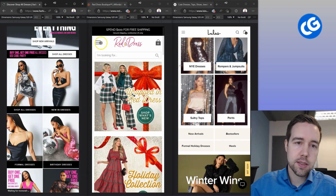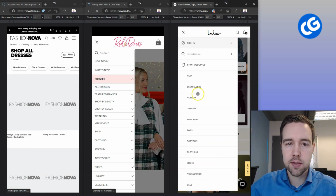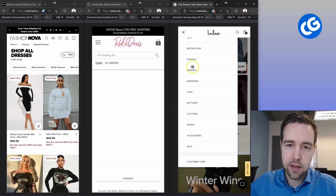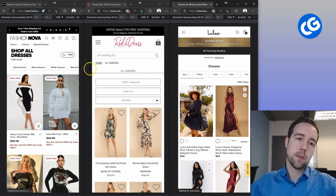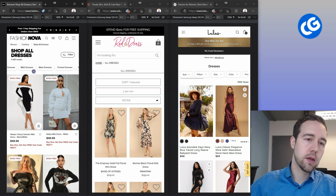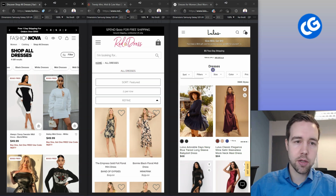Let's take a look at this overall category page. I'll try to see the all dresses page, because that is something that all of them are offering, and then we can understand that perspective. First of all, this is one that we've started to implement for our clients and highly recommend: this kind of slider here, because there's very little downside to having it.